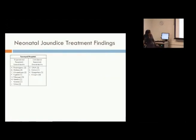Onto my findings. So the list you see here on the left are the hospitals, 8 of the 12 hospitals I visited, where they actually experienced equipment unavailability of phototherapy lamps, generally because equipment was broken down. And the ones you see on the right are ones that didn't ever experience this, but I talked to them about what they would do under those circumstances. And the numbers you see in parentheses are the number of phototherapy lamps each of these actually has.